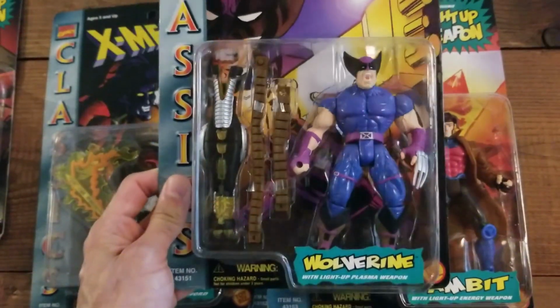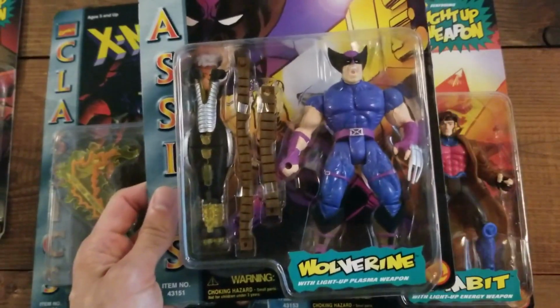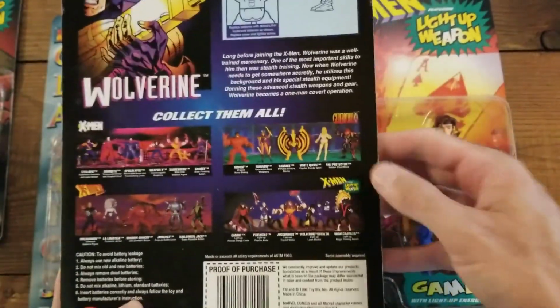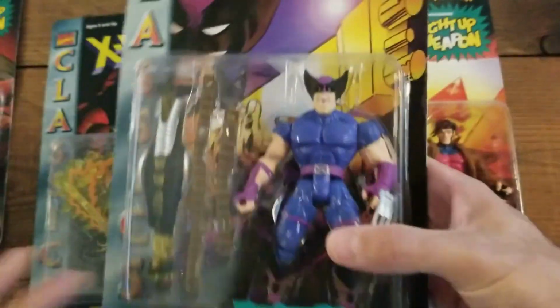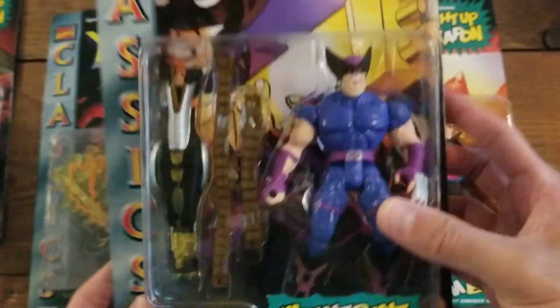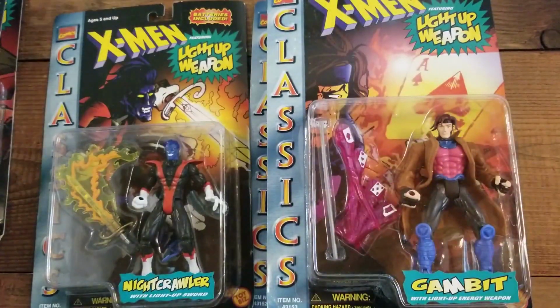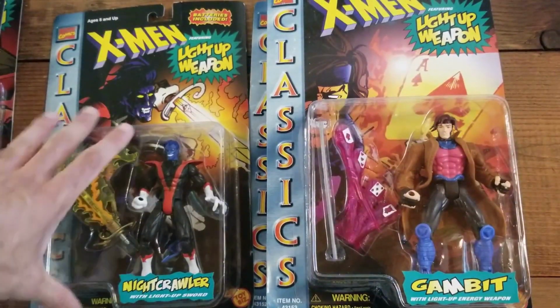It's such a weird head sculpt, and I don't ever remember seeing this color costume in the comics, although I could be completely mistaken about that. So this isn't one that I owned. Wolverine, to me, doesn't really need a gun.